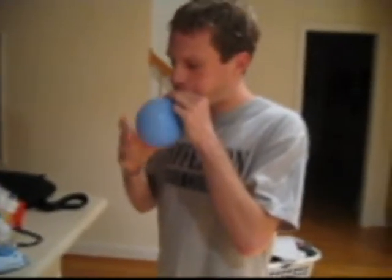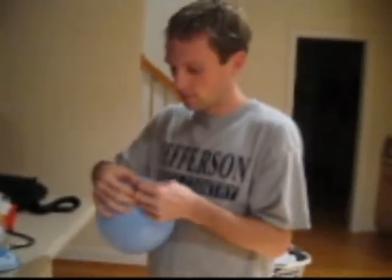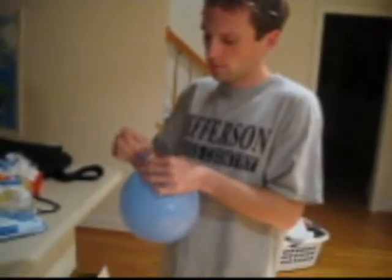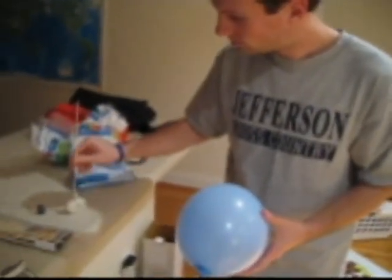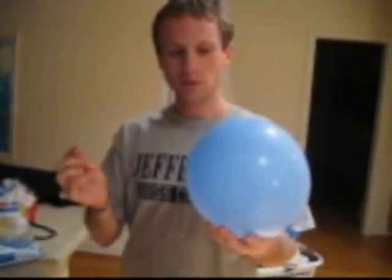So for this experiment, my brother Andy is going to blow up a balloon, a normal balloon like you see every day. A little bit more, there you go, and you're going to tie it. And next he's going to take a small wooden rod like we use for our other experiments. There they are. And he's going to stick one end of them in a little bit of lotion. And what are you going to do, Andy? I'm going to stick it through the balloon.